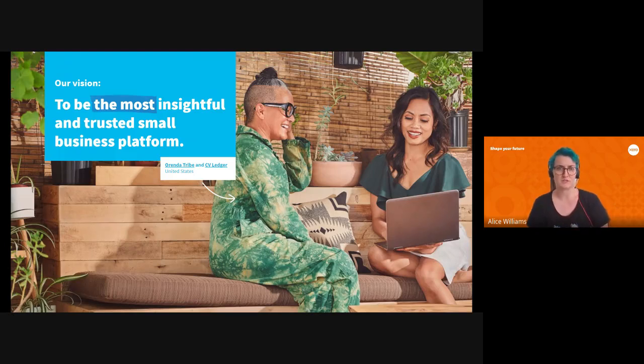So we want to find ways basically to not just regurgitate data points or financials to the customer, but also give them ways to understand those data points, use them in a helpful way. So that's what we mean by insightful. So it gives them a way to make their own decisions off the back of that information, connect the dots themselves. In terms of being a business platform, we are now an ecosystem of around 800 different apps.